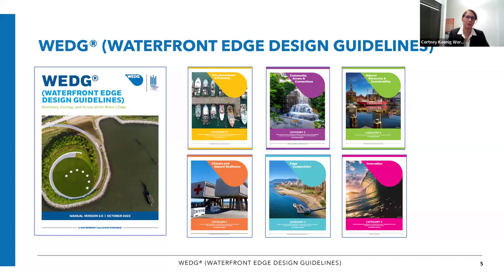The fourth is climate hazard and resilience. The next is edge composition. And the final category is innovation.